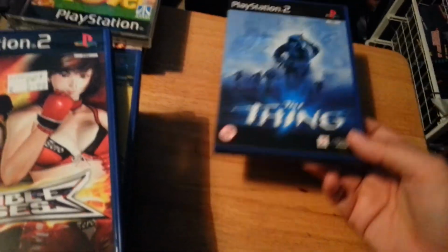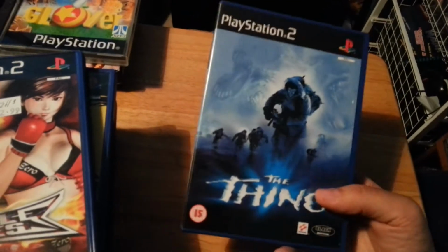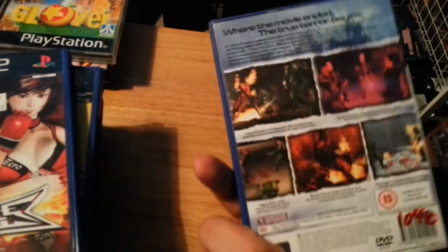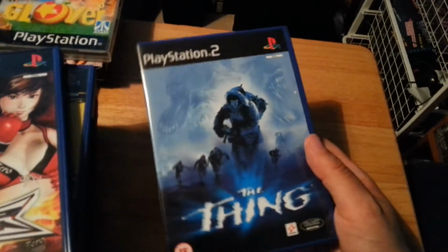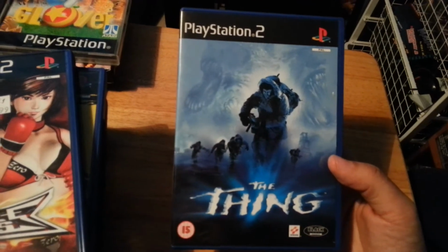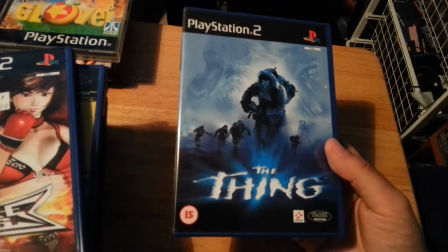And finally, I managed to get The Thing. This was bought on eBay. Again, it was only a couple of quid. Wanted this game for a long time. This is like a survival horror game. I've heard a lot of good things about this game, so definitely look forward to giving this one a go.